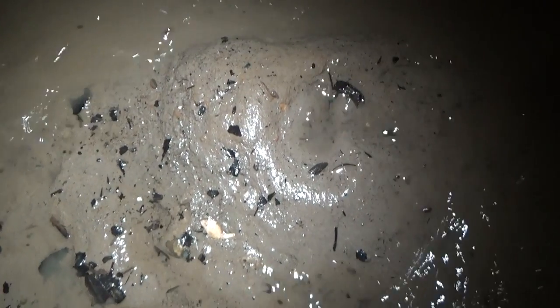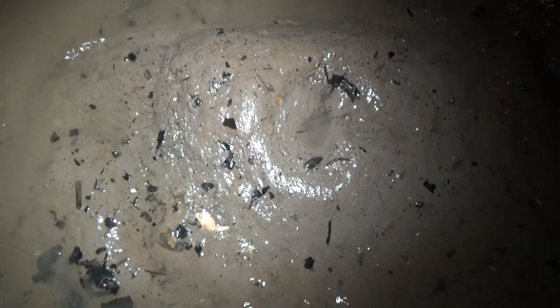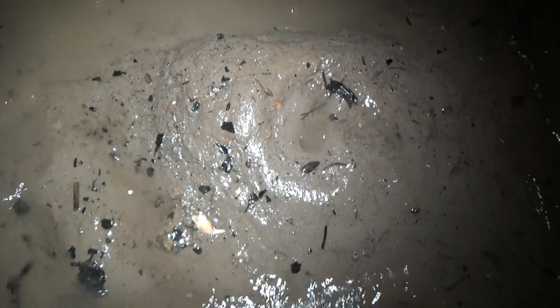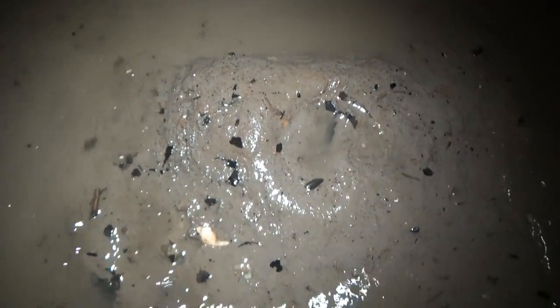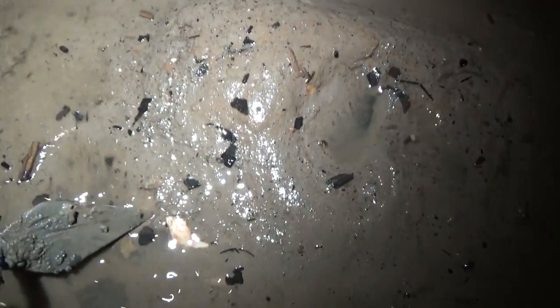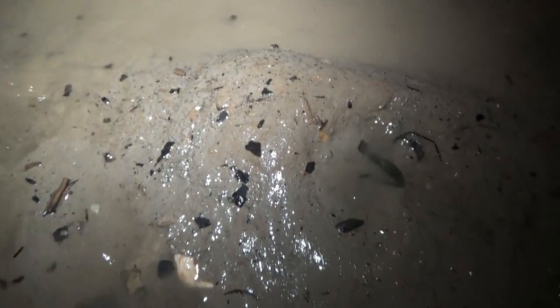I'm going to try and get it out once this wake has gone, because it's going to come rushing in any moment now that that clip has gone by. So we'll keep an eye on where it is. Here it comes. Okay, let's resume the excavation.